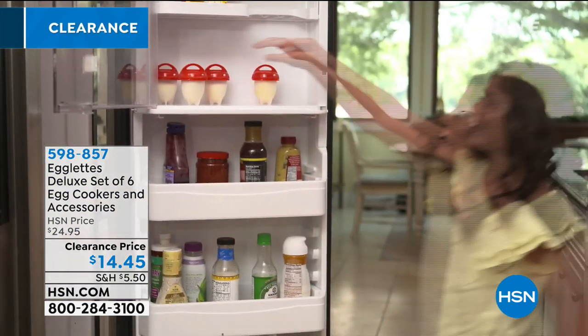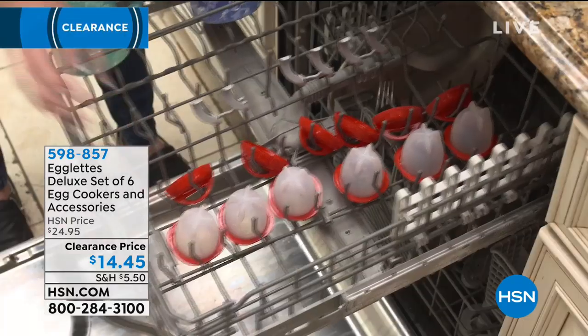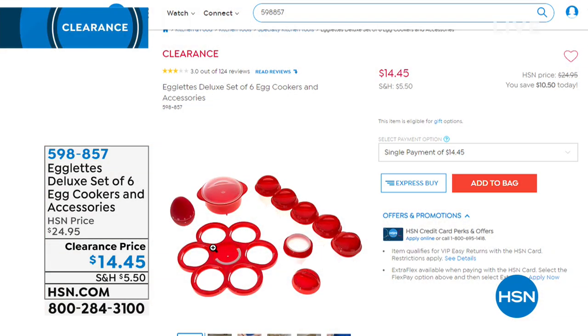Look, it even stores in your refrigerator. Look at the kids grabbing them. Mom, I'd like an egg. It's in the fridge. Right, there you go. $14.45.